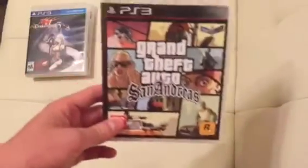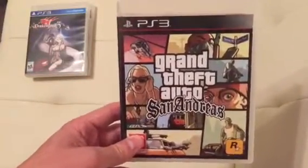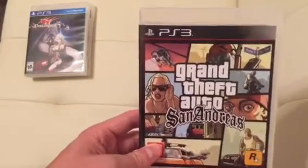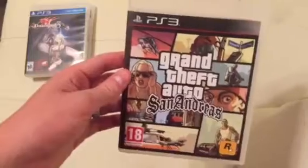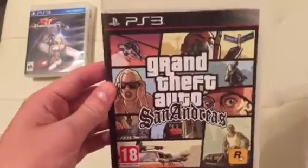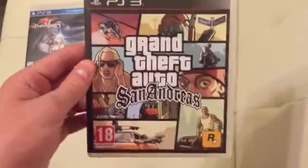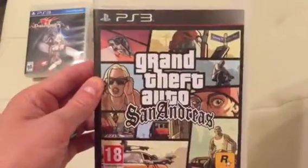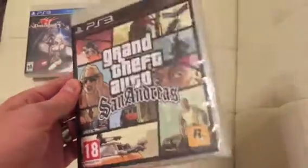Next up, Grand Theft Auto San Andreas. Super common game. Why am I showing you this? Is this rare? Is this collectible? Well, let me tell you. If you're in the US and you try to pick up Grand Theft Auto San Andreas for the PS3, the only version that I at least have been able to find is the Greatest Hits Red Label version. And that's not ideal. And you know what? That's not okay, actually, either.